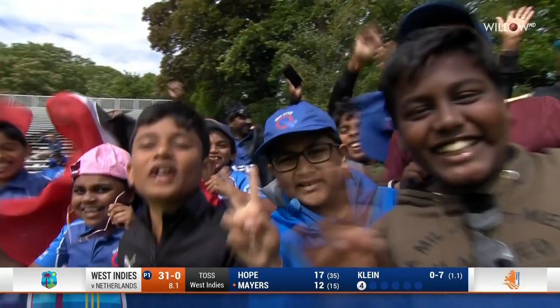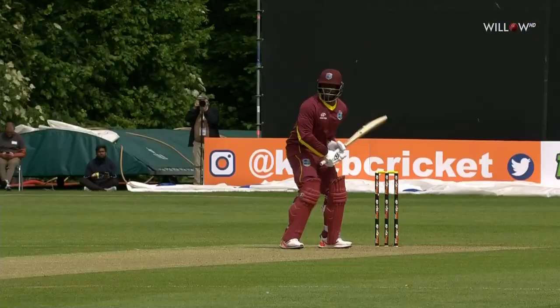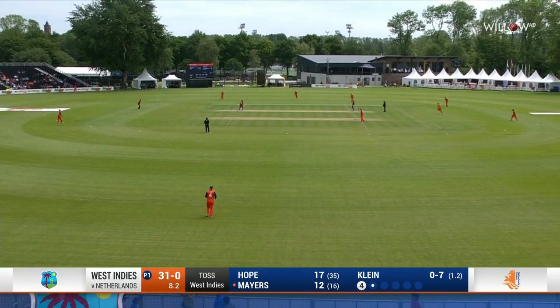Yeah, just 81 miles an hour from Ryan Klein. You can see this tiny little bit of width that allows him to free his arms. We've talked about it. He's probably out there. This is his role. Same, trying to bowl wicket to wicket.